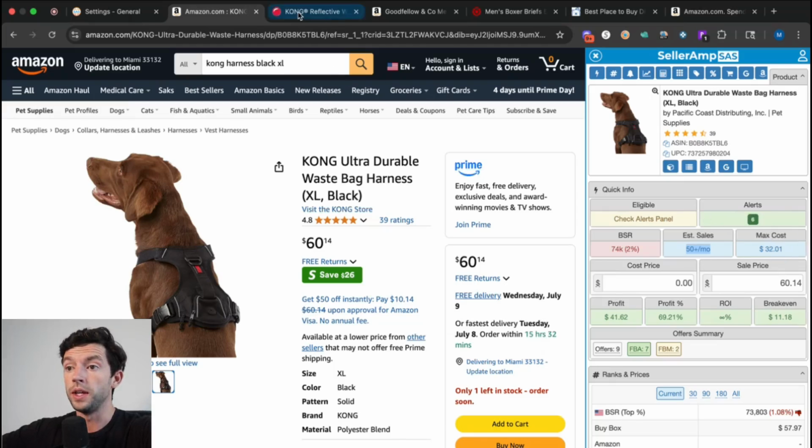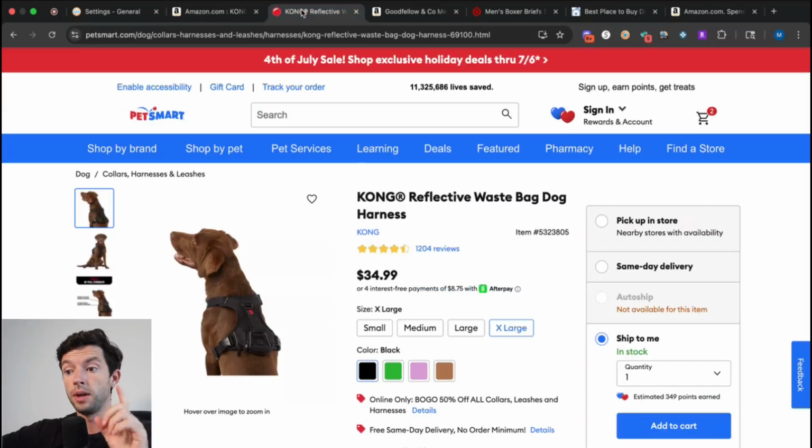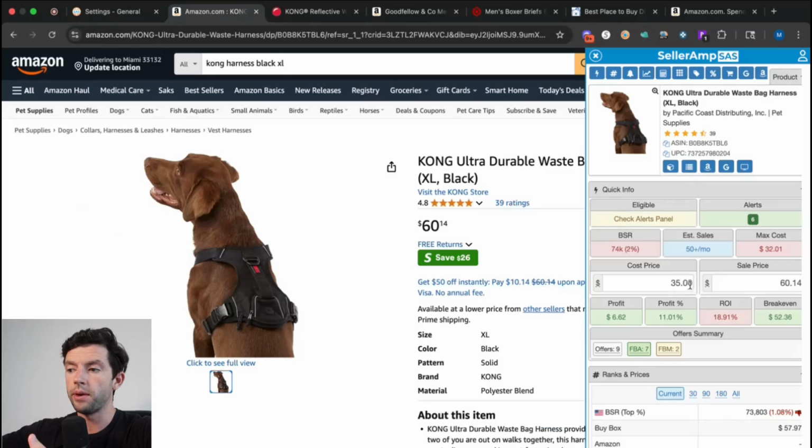That's not bad. So we can see over on PetSmart, they're going for 35 bucks. So if we plug that in, we can see that $6 profit and 11% margin, but the ROI is coming in too low. And we always want to make sure the ROI is going for above 30%. So now we have to plug in that buy one, get one 50% off. So on each unit, that would actually be about 25% off. So let's just take off 25%, just using the profit calculator in SellerAmp. And now we can see $15 profit and a 58% ROI.